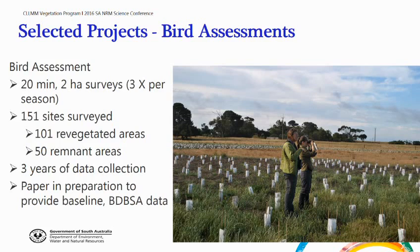And I guess one of the things that we're very keen on, and we've invested in, is actually writing a paper which is in preparation at the moment, which describes that baseline, and it's a fantastic jumping point for somebody then to compare what's happened to these birds in the revegetated communities and remnant sites over time. The data's in BWSA.